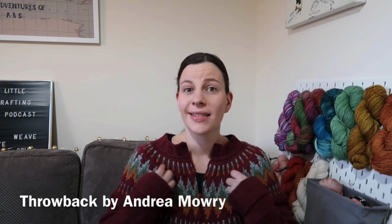I don't remember exactly, but I would say after not wearing this too long, I wouldn't recommend this yarn for a sweater pattern or anything like that where you're just knitting stockinette and you haven't got any other structure to it. It hasn't held up particularly well.